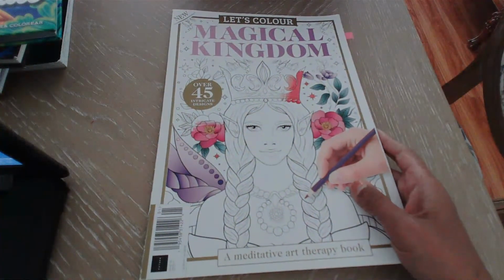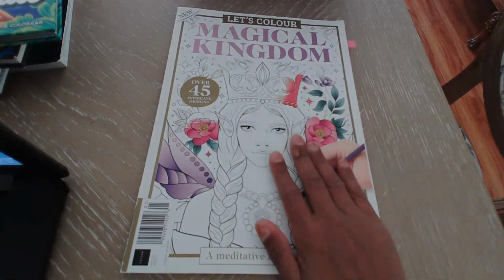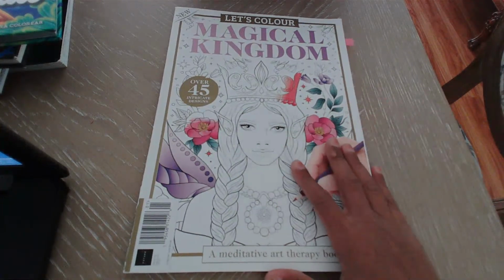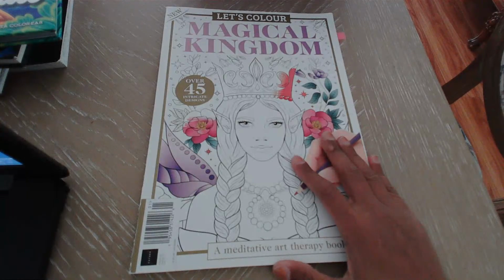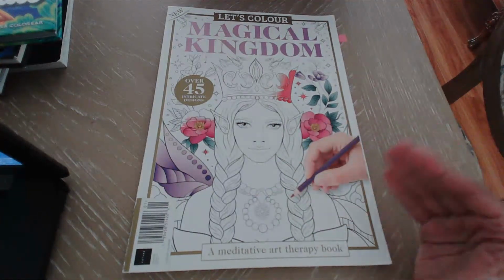Now, this one I got at the newsstand at my Barnes & Noble a while back. This is from a company called Future Publishing. They have a series of books called Let's Color, and every few months they'll do something different. Last time I was at the store, I saw one that was cats. I did not get that. That did not interest me. If the thing interests me, then I will purchase it.